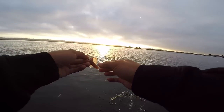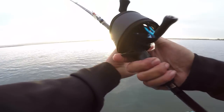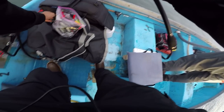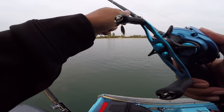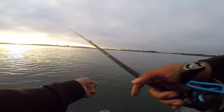Number three. First time using the Coastal, fellas. Let's see what I'm gonna throw on here. Not the size we're looking for, but it's a fish. That's all that matters.